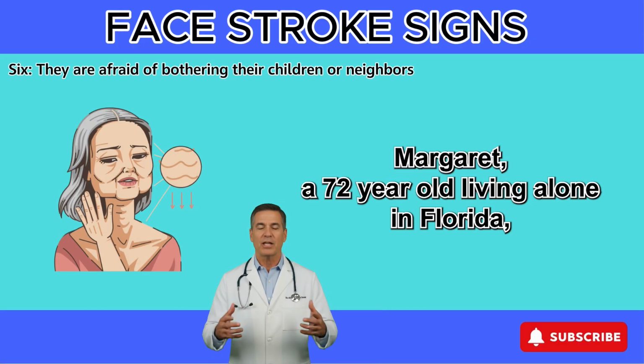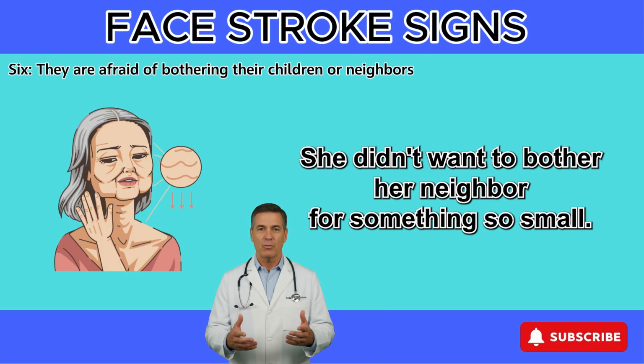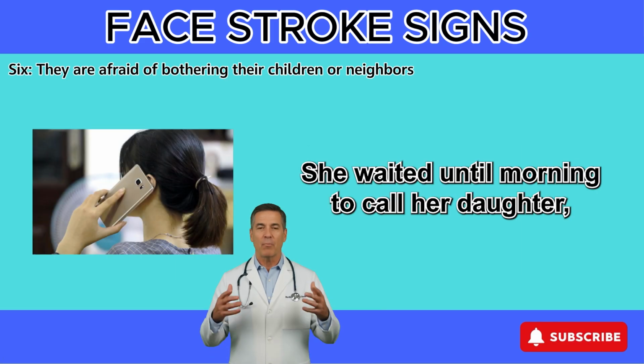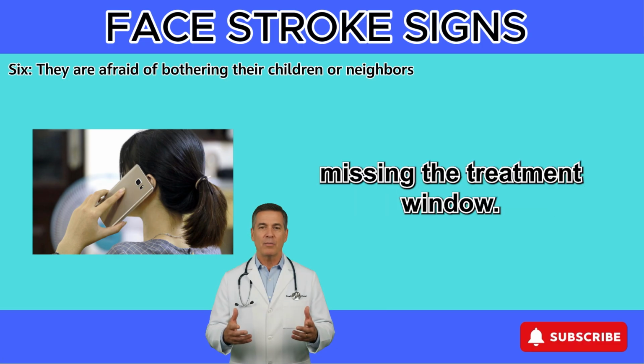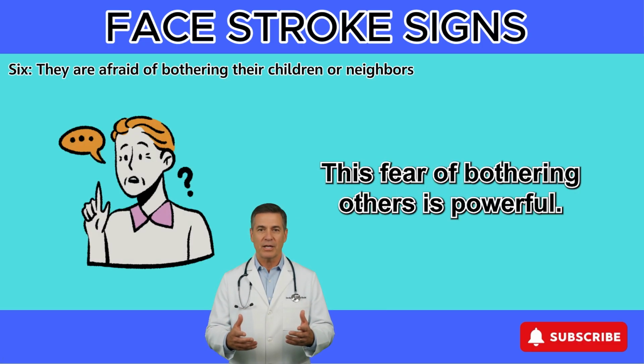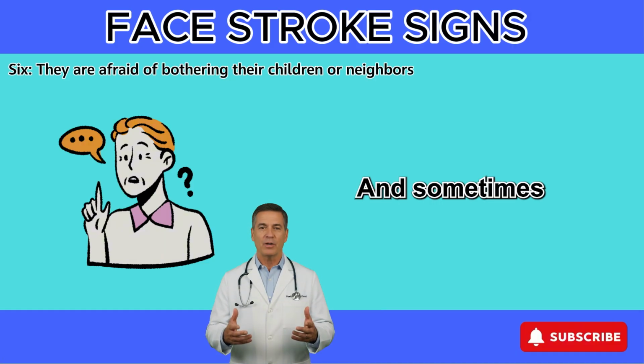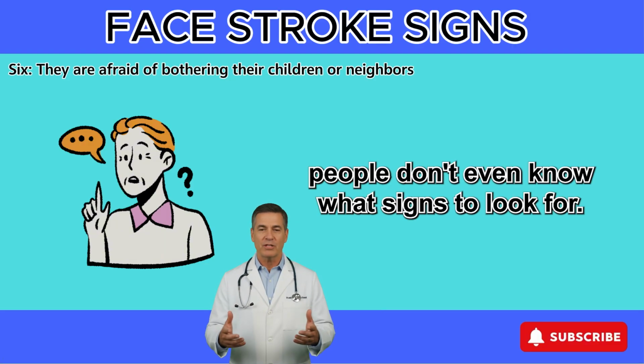Margaret, a 72-year-old living alone in Florida, saw one side of her face drooping in the mirror. She didn't want to bother her neighbor for something so small. She waited until morning to call her daughter, missing the treatment window. This fear of bothering others is powerful, but when it comes to stroke, reaching out might save your life. And sometimes, people don't even know what signs to look for.